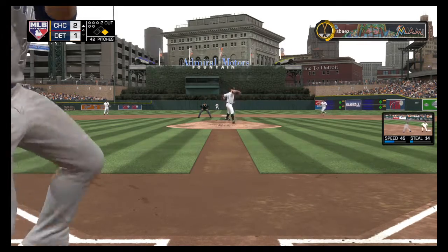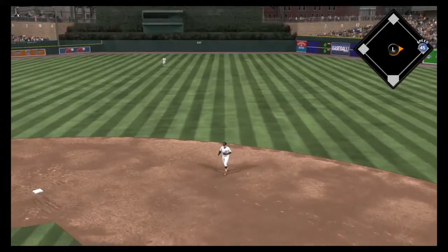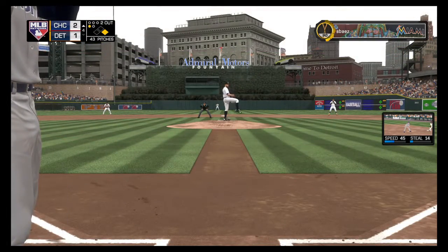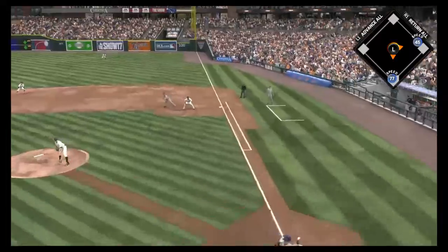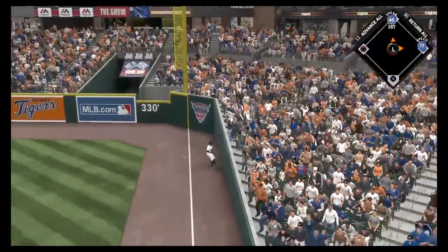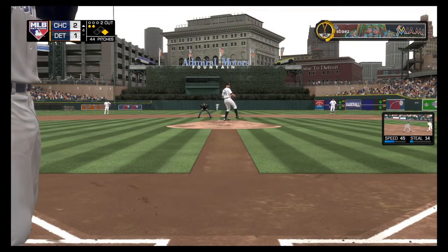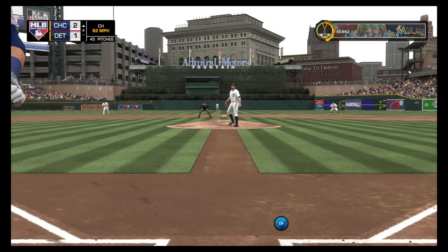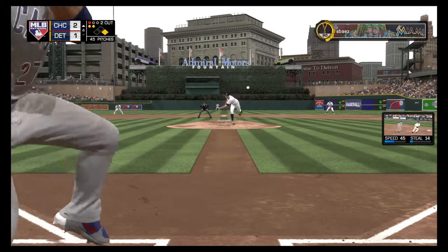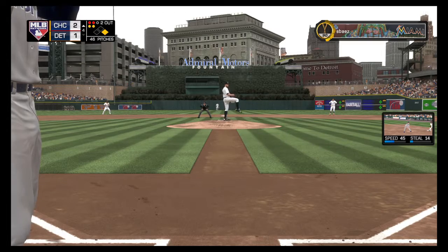Shortstop, Addison Russell. And this one's in the dirt. Now a swing and a fly ball. But this is just going to wind up being a foul ball. 2 quick strikes, and now the 0-2. Good changeup that time, but he wouldn't bite on it. He just missed on that changeup. I like that pitch right there. You got 2 strikes on him. Throw that changeup and see if he chases it. That time he laid off, but hey, good idea.